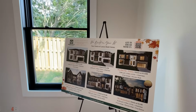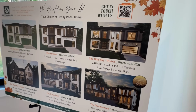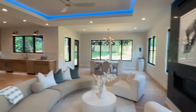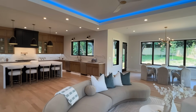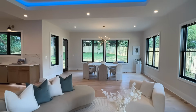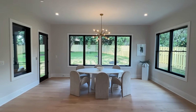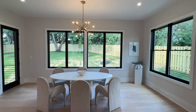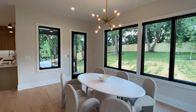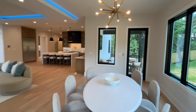And Green Valley Custom Builders, they do a lot of these high-end homes around McLean. I think I did a tour of that one below. So most of their houses are very spacious, high-end fixtures, usually around McLean, Northern Virginia areas. So over here we have our breakfast area, and this is a pretty spacious section over here.